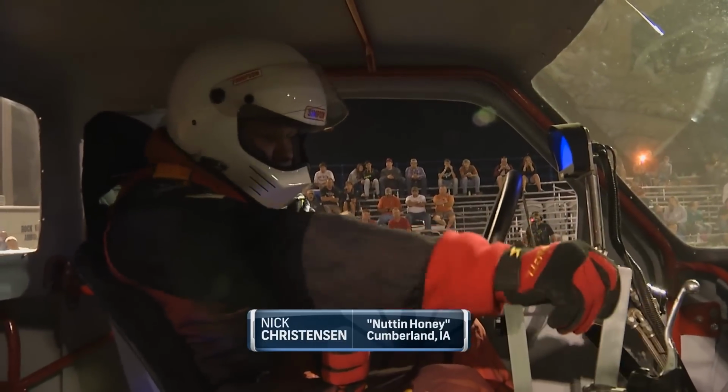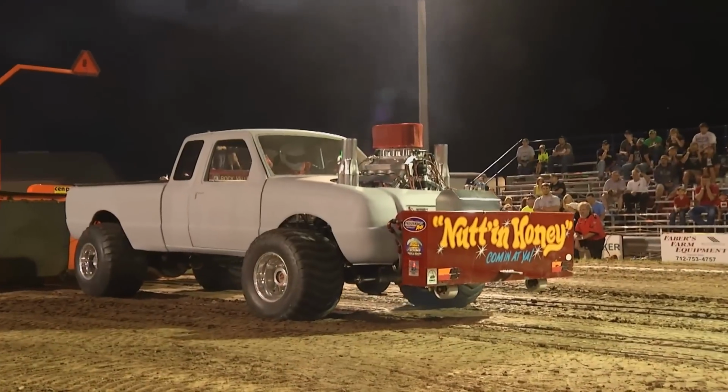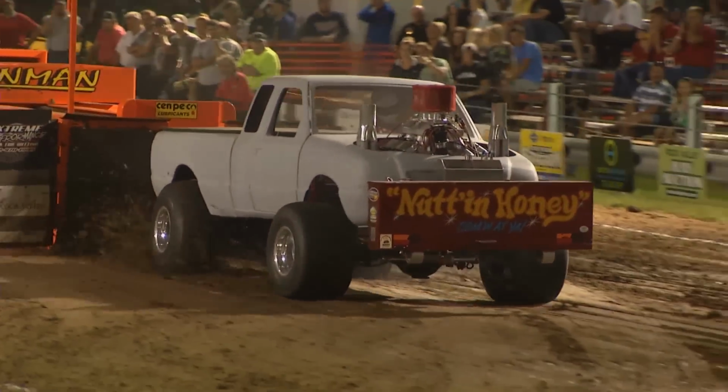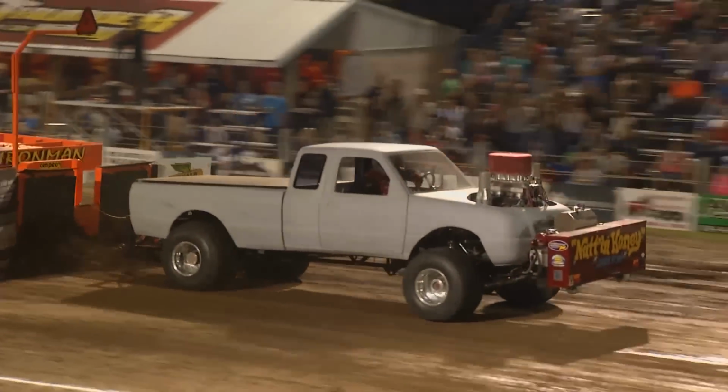This is Nick Christensen out of Cumberland, Iowa. He made a few changes in his truck this year, going to an all fiberglass body. That puts more weight on the front axle, and as you've seen in our other shows, that's where you win a class, when you put a lot of weight on that front axle.